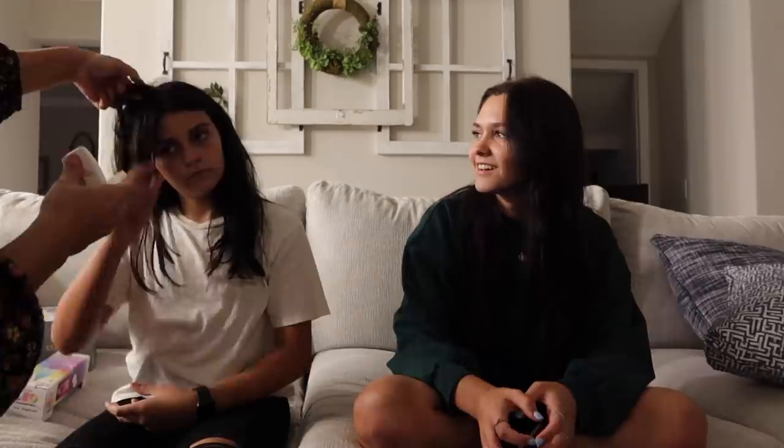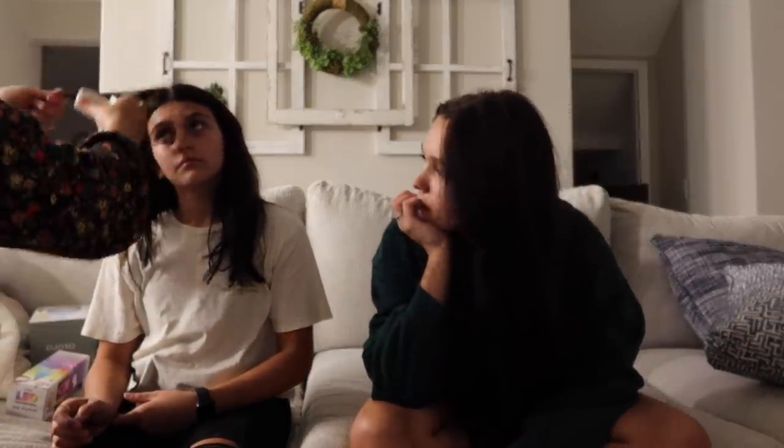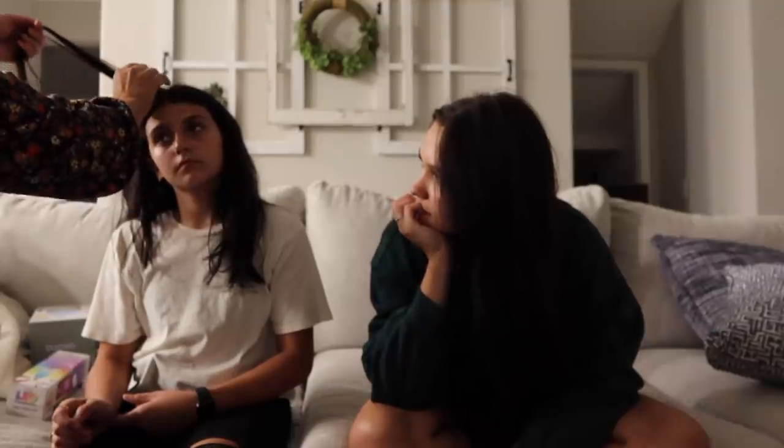Okay, we got frizz. Let's see what it does. Will it work?